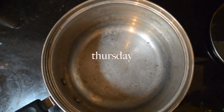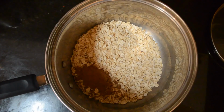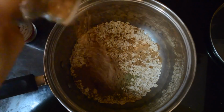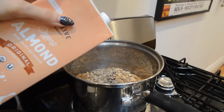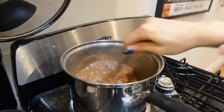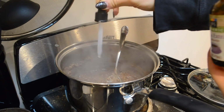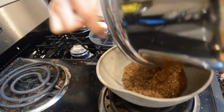Thursday, I had some of my favorite hot cacao oats. I did 2/3 cup of rolled oats, a tablespoon of cacao, tablespoon of hemp protein powder, tablespoon of reishi, which I love with the chocolate flavor, a little bit of cinnamon, a little bit of nutmeg, and a little bit of cardamom because you know the drill. Mix that all up together and cook them in almond milk. I like mine really thick, so I let them cook for quite a while, and then once they were done, I added in a bit of stevia just for a pinch of sweetness, stirred that all together.